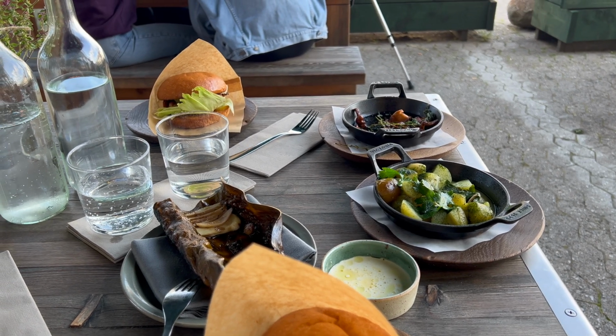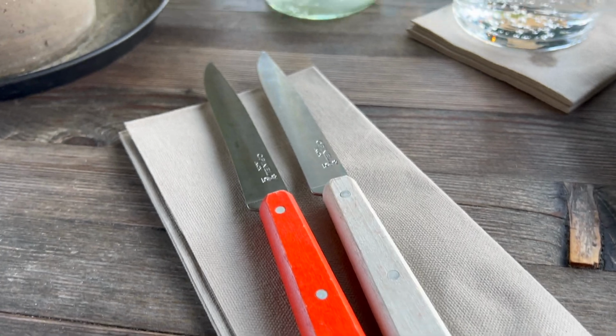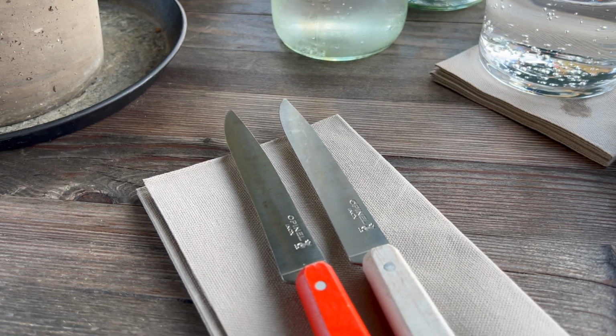See, this is just all the food that we got. Overall, I would recommend going here. The burgers are a little bit expensive at $30, but they do not make you feel heavy afterwards. And these are just some really nice cutlery, as I always love to see. The knives are really, really cool.